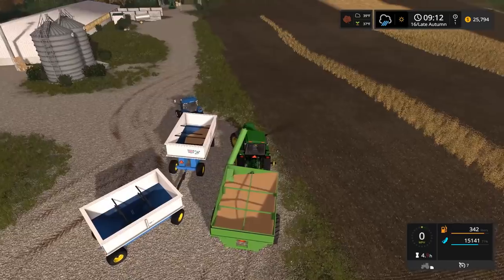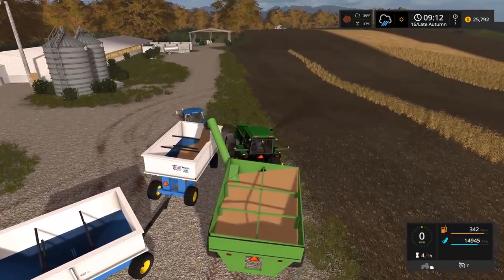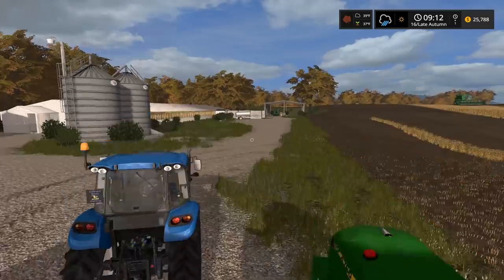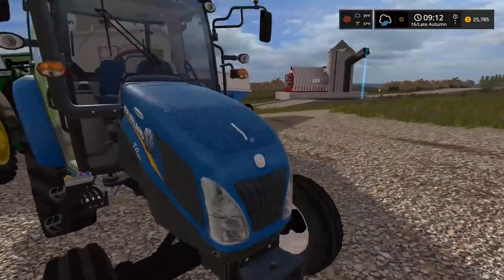There we go. Am I close enough? I think we're close enough. Sweet, there we go. Dude, you could actually see, since we put more beans on one side, the weight of the cart started shifting. Little Blue, you down for the challenge?